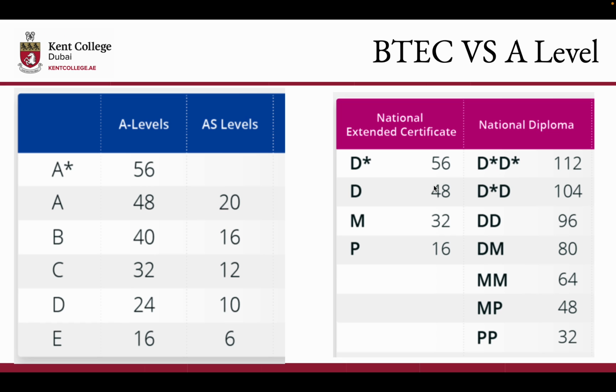So the equivalent would be, probably if you were picking a BTEC, you would need a distinction star distinction, which is 104 points. And then you would pick up your other points by either doing a single BTEC, or perhaps you might want to do an A level alongside your BTEC to make those points up.